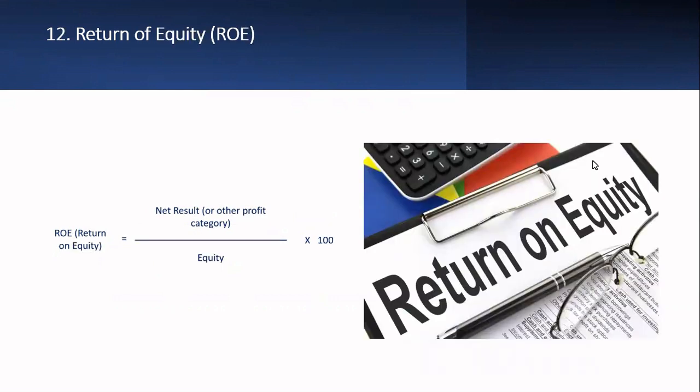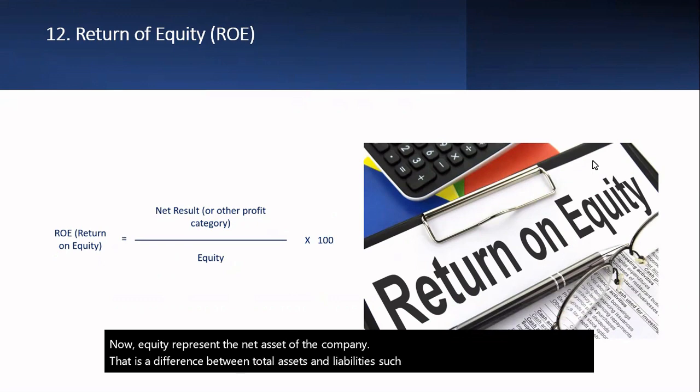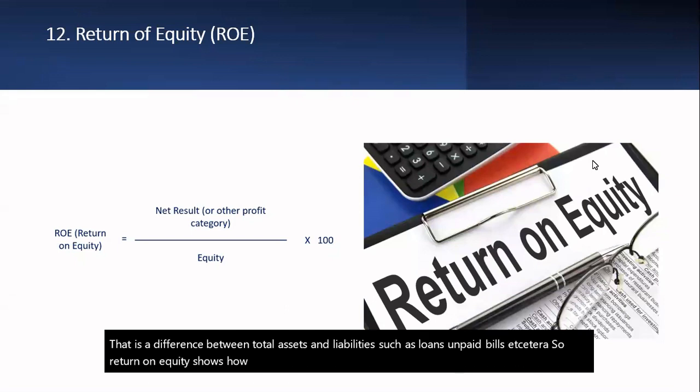The next one is return on equity. Now, equity represents the net asset of the company. That is the difference between total assets and liabilities, such as loans, unpaid bills, etc. So return on equity shows how efficient your company is.